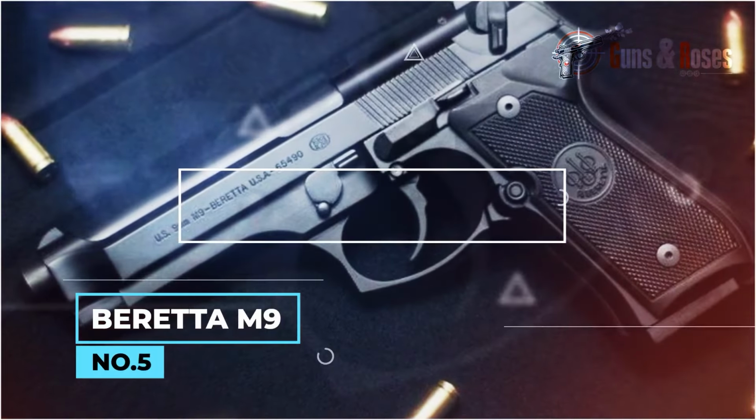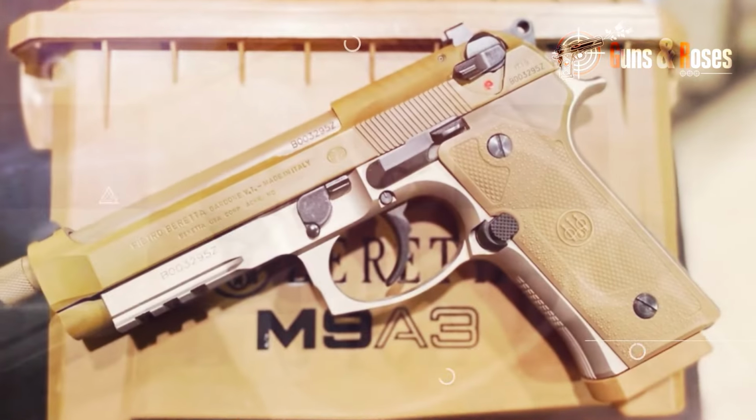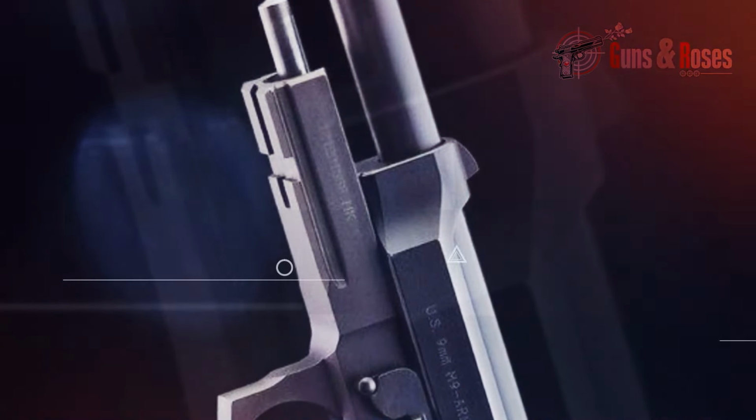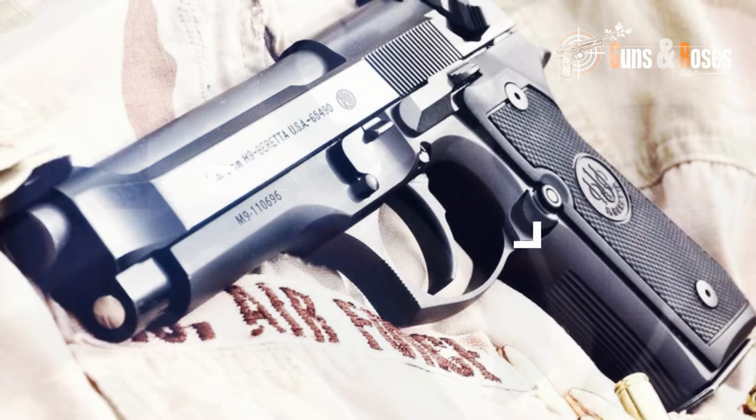Number 5. Beretta M9. If you're conversant with the Beretta brand, you know that they make pretty amazing pistols that can be compared to the Glocks. The Beretta M9 is the personal favorite of the U.S. Armed Forces, and their reliability makes them so depended upon to deliver nicely.